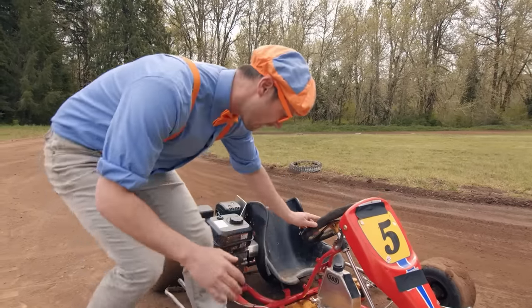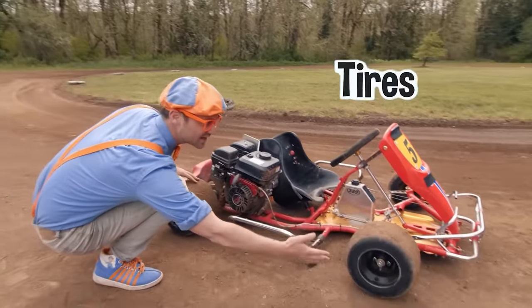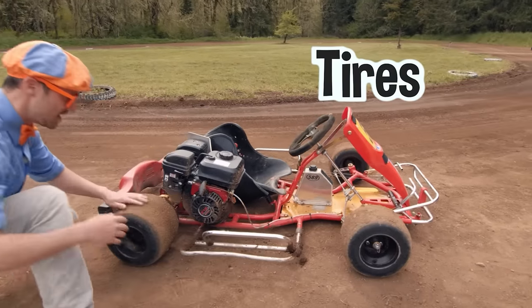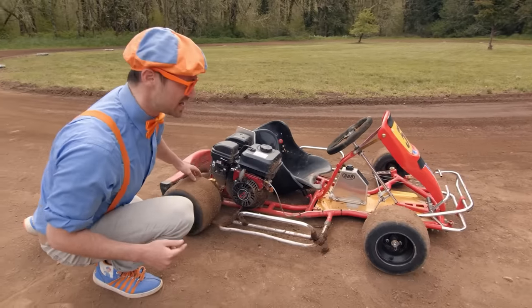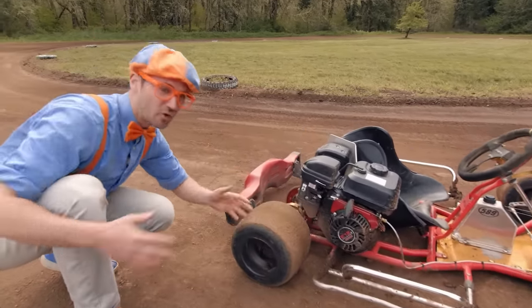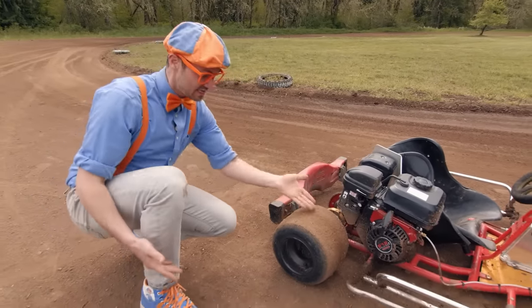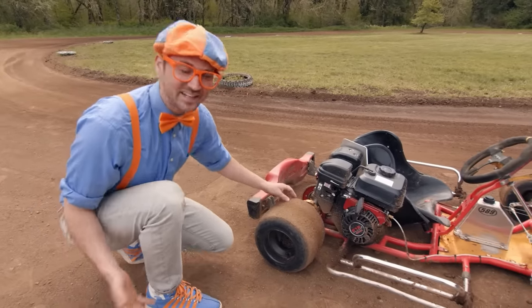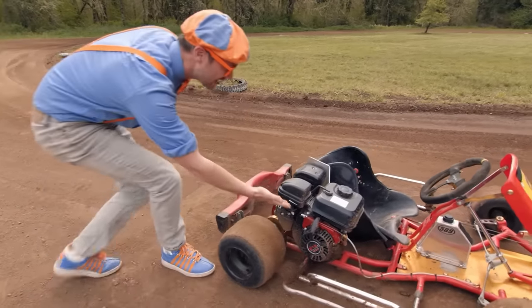Wow, whoa, this is so cool. And you see these wheels and tires? Yeah, they have some dirt and mud on them. Someone must have been racing this go-kart. And actually these tires, they're not normal tires like on a car or a truck, how it has tread. These are nice and flat. Better for speed.